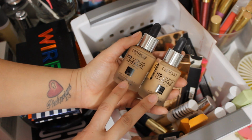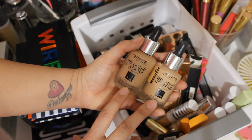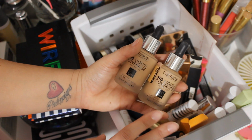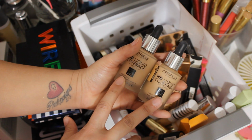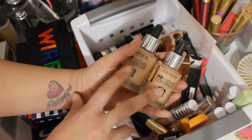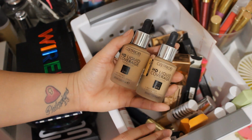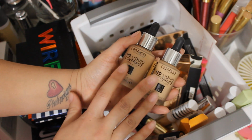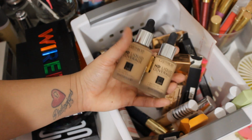But I do think I'm going to go ahead and keep these in my basket again this month, just because I was so disappointed for the first couple of weeks that I was using this. It's really just within the last week and a half that I used the two in combination. I was like, okay, I like this. So I really want to give this combination a little bit longer of a try as well. So I'm going to go ahead and keep these in my basket this month.